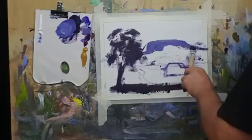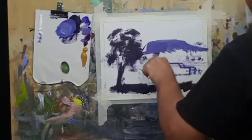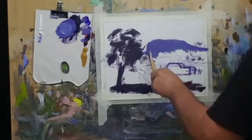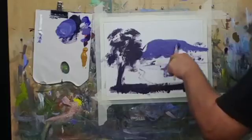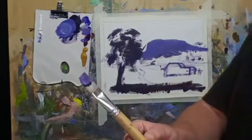And for the moment I'm just blocking in, so if that's not 100% right, then I can adjust it. So I'm not committed to anything at this stage. Got a little bit of red coming out there. So I didn't clean my brush.